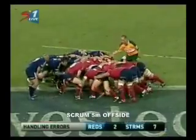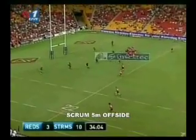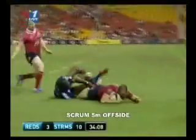Engage! Handling errors has been the worry for the Stormers. Accordingly, Barnes cut out Hines. Latham! Try!